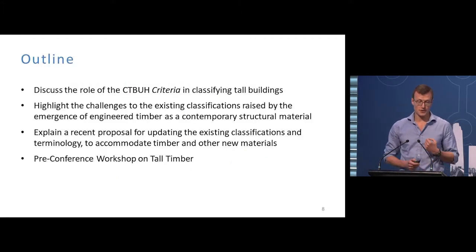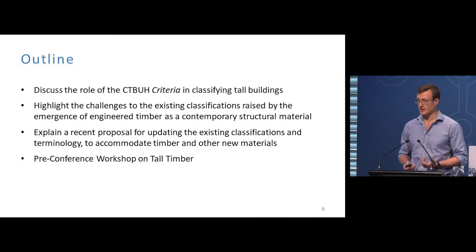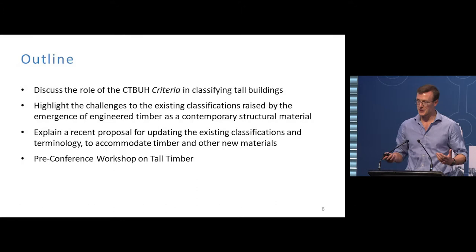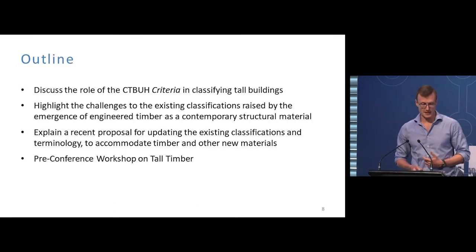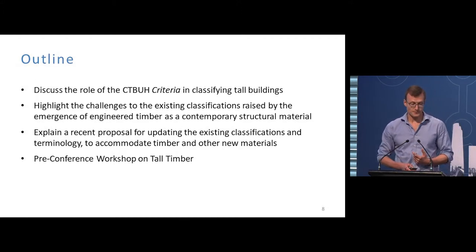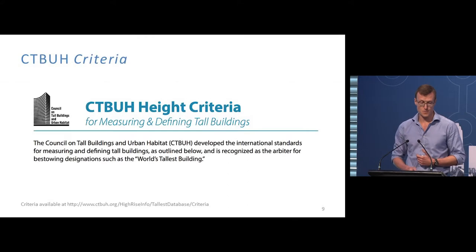So in this talk, I'm going to talk about the role of the CTBUH criteria in classifying tall buildings. I'm going to highlight some of the challenges to the existing criteria presented by the appearance of timber as a structural material in a tall building context. Obviously, we've been using it in lower-rise buildings for a very long time indeed. I'm going to explain a proposal for the inclusion of timber in the terminology. And I'll just touch on a pre-conference workshop we had on tall timber yesterday.